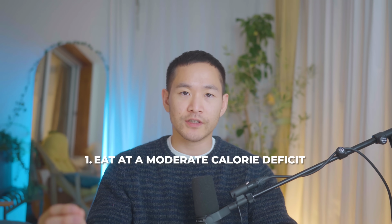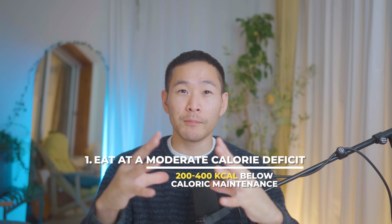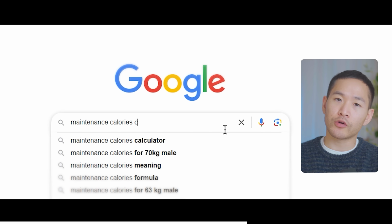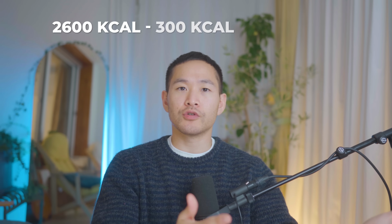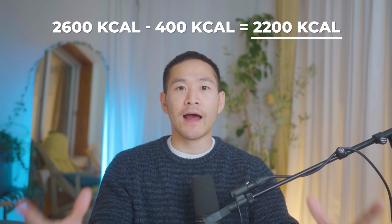The first step, obviously, is to eat at a moderate calorie deficit. That's when you eat 200 to maybe 400 calories below your caloric maintenance, and you should know what your caloric maintenance is, the calories at which you maintain your current body weight. If you don't know that, you need to go on Google, type in maintenance calorie calculator, and find that number out. It's outrageous that you're still watching this and you don't know your calorie maintenance. For most guys, it'll be somewhere between 2,400 and 3,000. Let's say it's 2,600. Take away 300 to 400, which will be, let's say, 2,200, and that's the calories you eat at to lose weight.